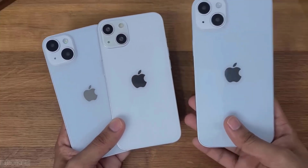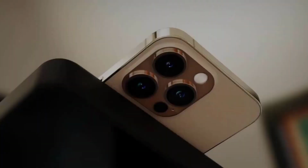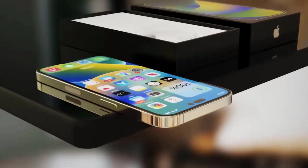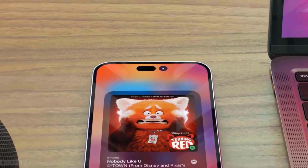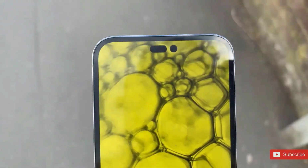First ever hands-on video of the iPhone 14 Pro Max with the new pill-hole display and an amazing iOS 16, along with the new 48 megapixel camera. According to the latest rumors and leaks, we might get a space zoom feature on iPhone 14 Pro Max. And this time on iPhone 14 Pro Max you guys may get a satellite feature which was never seen before.